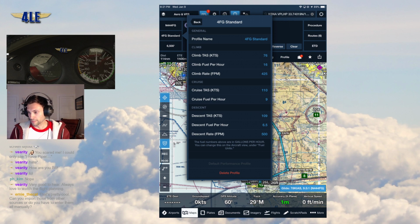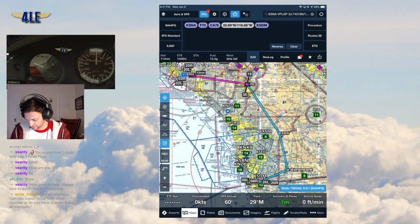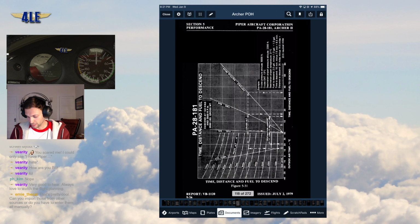So that's pretty cool. Can you import those from other sources, or do you have to enter them manually? I think you have to enter them manually, Ernie. So if I just click one of them, it pulls up the edit. I can type in a different amount there. But where those amounts are pulled from is from the POH.